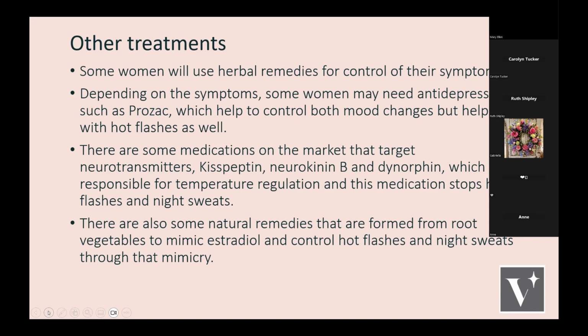There are now on the market some medications that target the neurotransmitters kisspeptin, neurokinin B, and dynorphin, which are responsible for the temperature regulation we talked about earlier. And this medication will stop hot flashes and night sweats. It's brand new on the market. Not a lot is known about it, but it does work. There are some natural remedies that are formed from root vegetables that mimic estradiol and can control hot flashes and night sweats through that mimicry, but we don't know how much it affects growth of the endometrium over the long run.